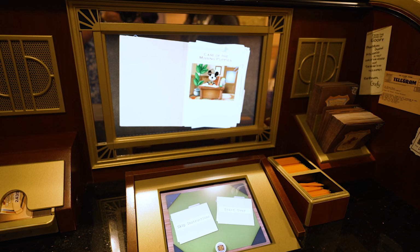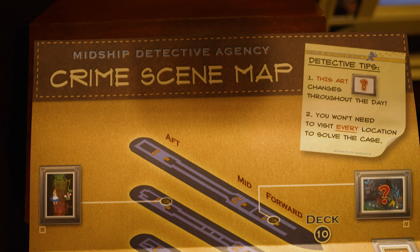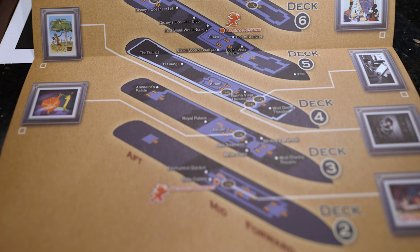Welcome, detectives. Boy, are we glad you're here. This is gonna be a tough case to solve. Left, that suspect must be our criminal. The casebook also has a map showing places where witnesses have spotted puppies.